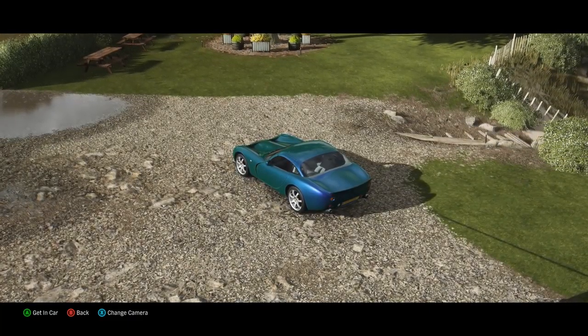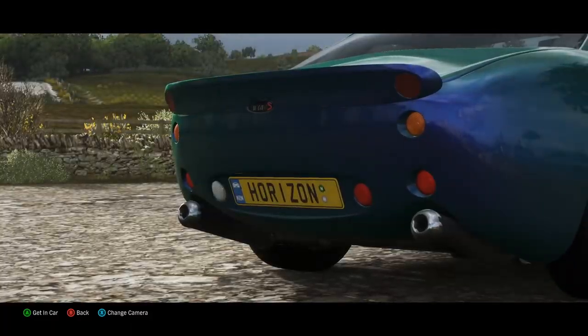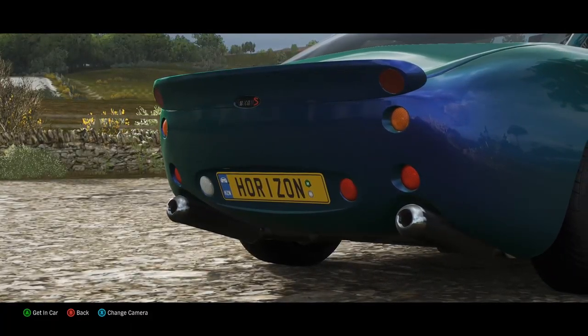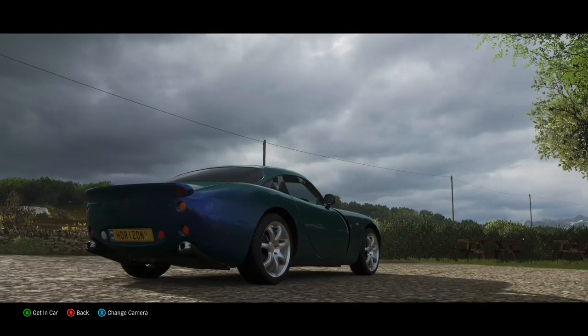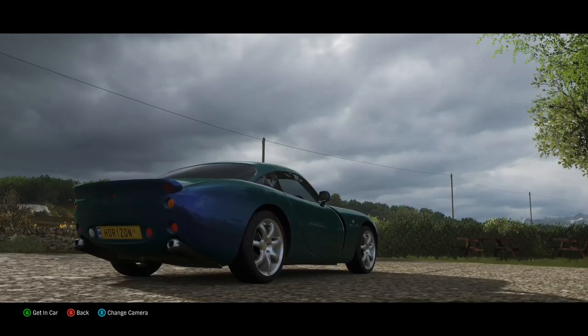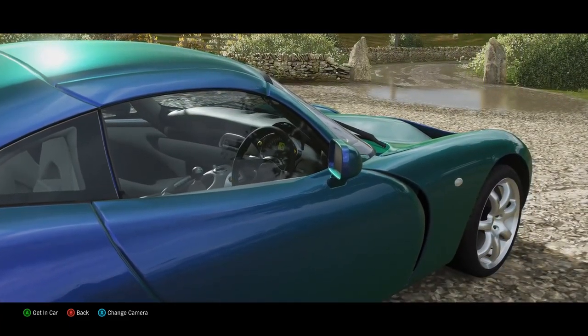Now this car, I always grew up calling it the Speed 6 because I originally found this car through Gran Turismo 2. It may have been a different version at that time, but I'm pretty sure it's the same car. So I'm probably just going to refer to it as the Speed 6 this whole time.